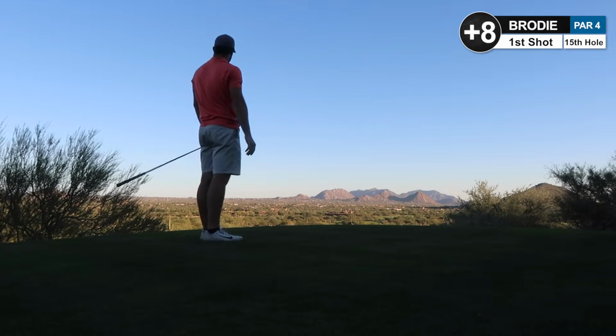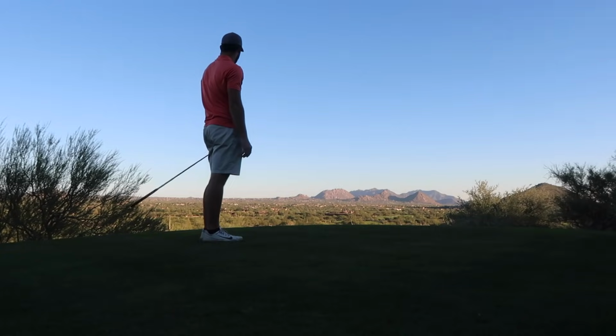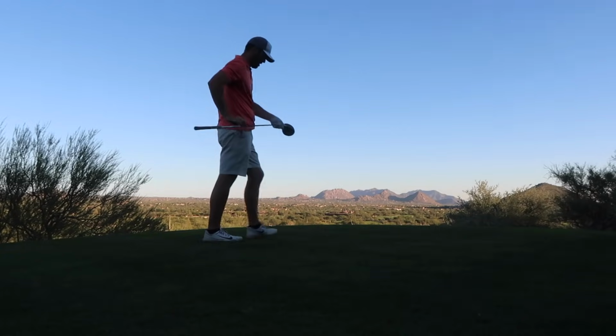That was perfect. Yeah, I need that. That was really good. I need that. All right, I hit a really good drive out here, found the fairway. Got about like 170 or so left in.